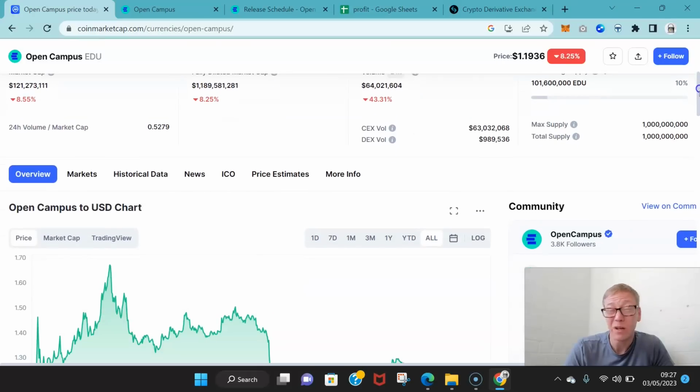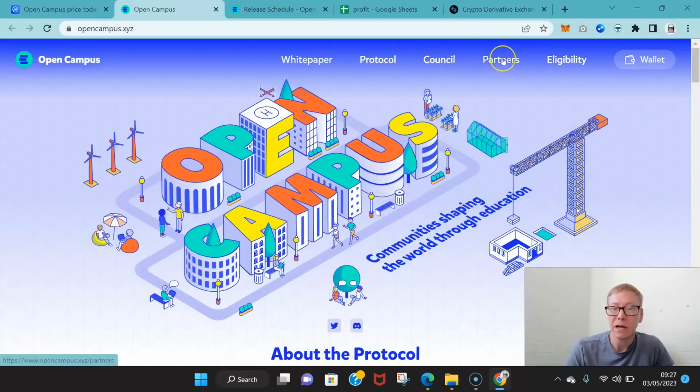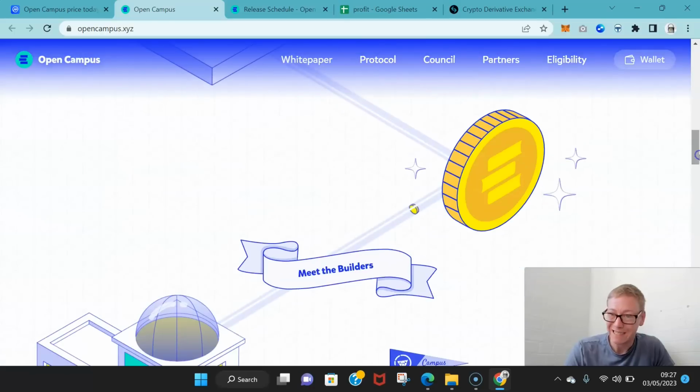Now, with 250 million tokens out there, $8 puts it at a market cap of about $2 billion, right? Which is quite high, given that they've not actually got anything up and running as of yet. But I can see this being one where they can really grow this platform quite significantly.